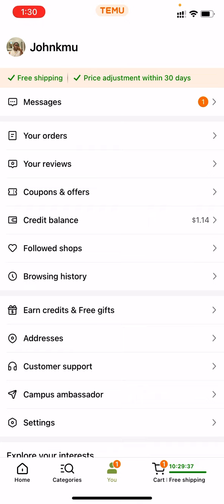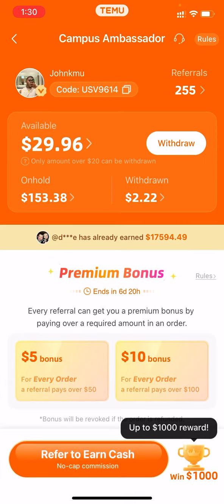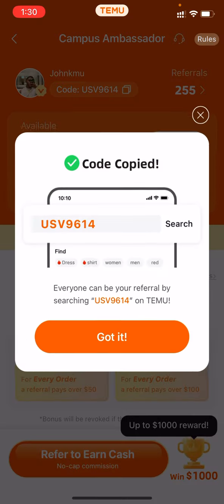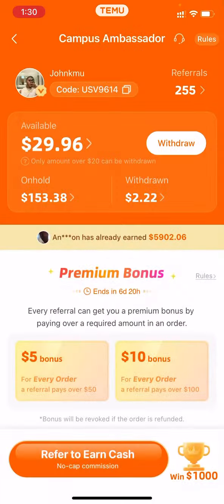Okay, so basically all you will need, you need to sign up to be a campus ambassador, and then share your code here to everybody in your family, your friends, so that way you get these referrals.